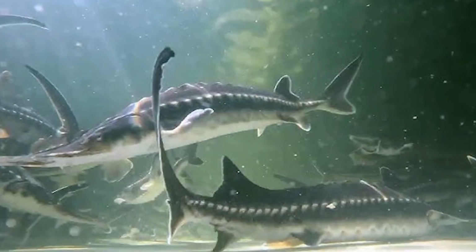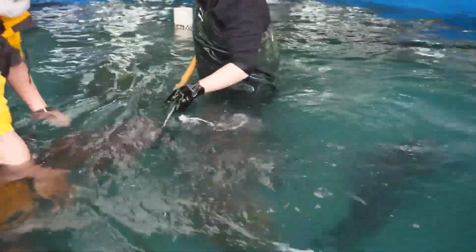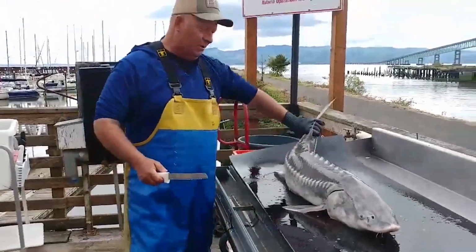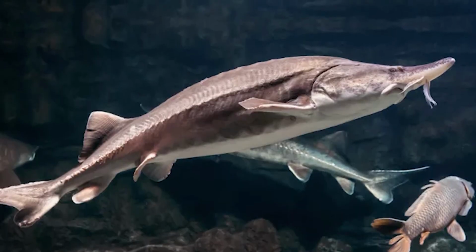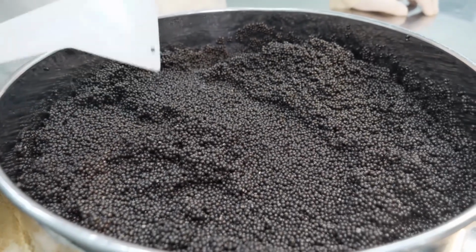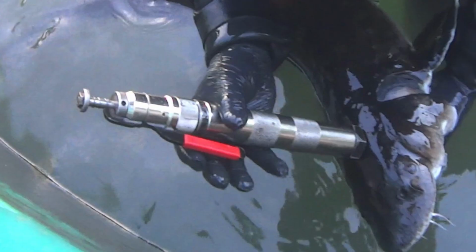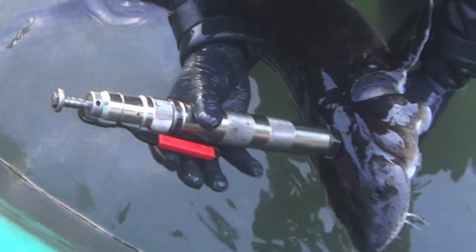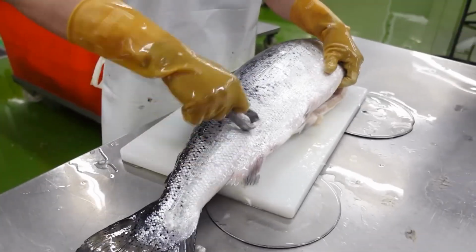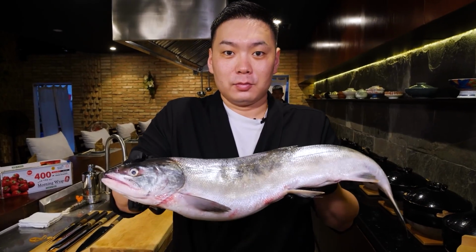Many sturgeons have obvious scars from having to face this excruciating ordeal repeatedly throughout their lives. Leading up to when the fish are killed for their eggs, they are intentionally starved for weeks to improve the taste. This cruel practice is known as staging. Sturgeons are killed with a captive bolt gun, the same pistol-like tool used to kill pigs, cows, and other larger animals on farms.